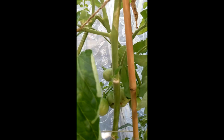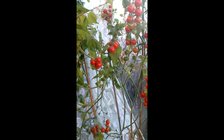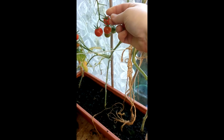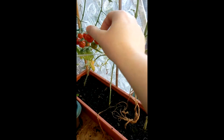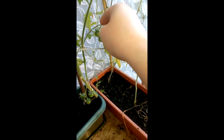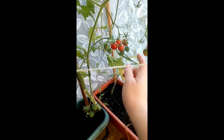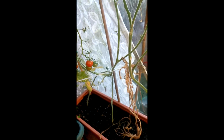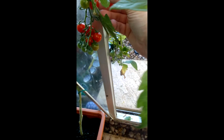Now I have tried to keep up with ripping off leaves as best I can when I've come in here and watered through the past week. There's a lot of snail trails everywhere though, which I'm not amused with. And I did manage to grab one over there. Oh, let me get my second hand. That mound of salt. Oh yeah, he was a big one.